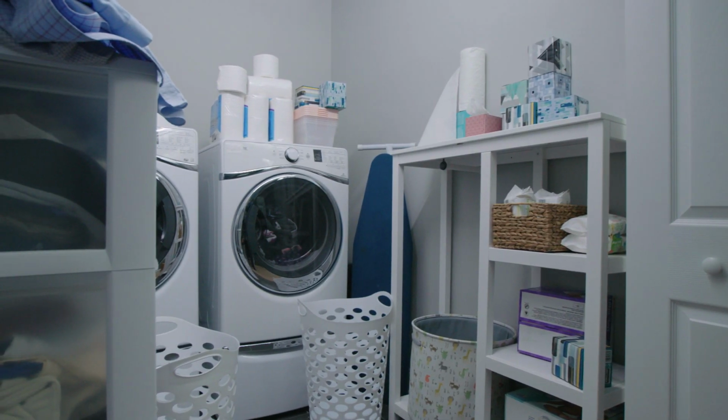Just a closet. It's a room. You could walk into it and do a little spin. I think it's room adjacent. Okay.